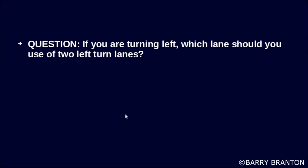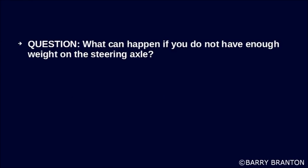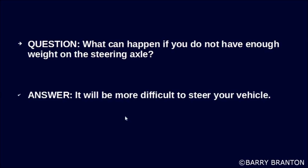If you are turning left, which lane should you use of 2 left turn lanes? Use the right-hand lane. Pardon me. Let me just read that again. What can happen if you do not have enough weight on the steering axle? It will be more difficult to steer your vehicle.